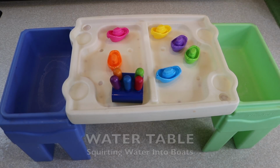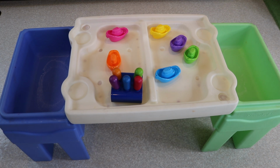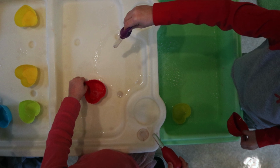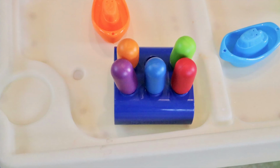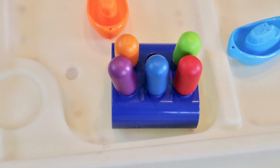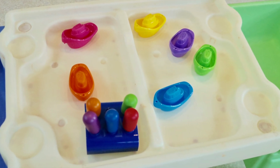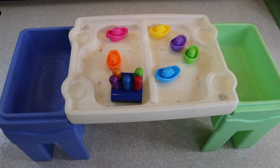In our water table, we are going to be filling boats with water using droppers. Now, we did this last week with hearts, and I can't tell you enough how much these droppers are so good for working their fine motor skills. So they're just going to squirt the water. I'm going to fill either side with a shallow amount of water, and they're going to take the droppers, fill them with water, and then they're going to fill the boats up with water. And of course, the boats will end up in the water as well. But this is a fun, fine motor activity that'll go with our transportation theme.